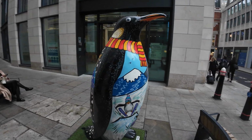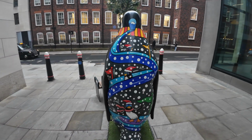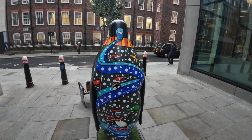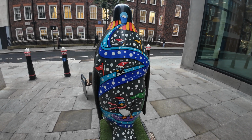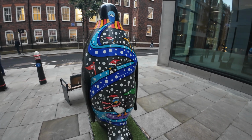Lovely. Nice little scarf for the winter. And on the back, love it. Coming down a slide, with the snow descending.